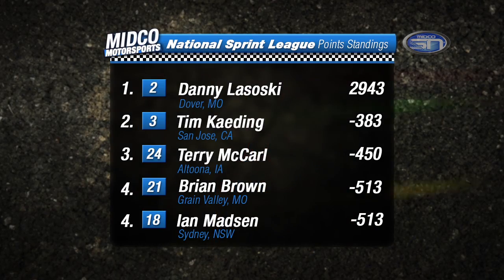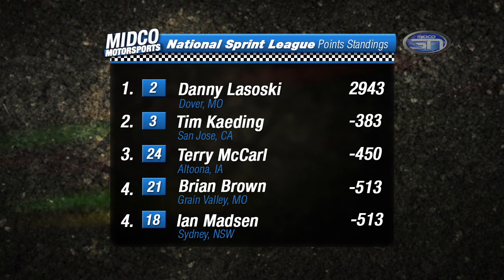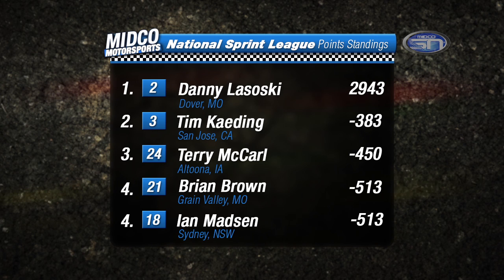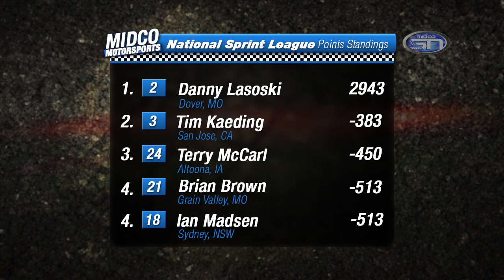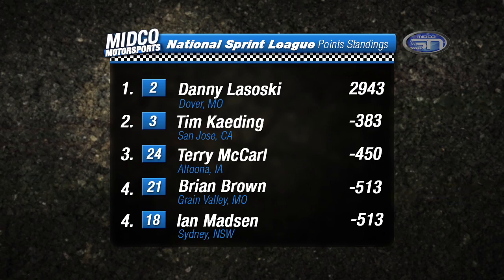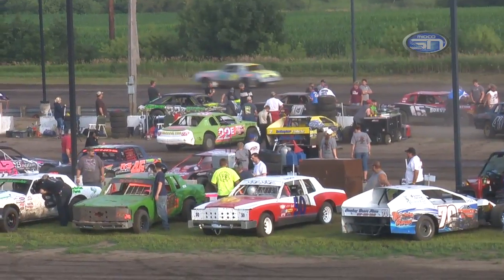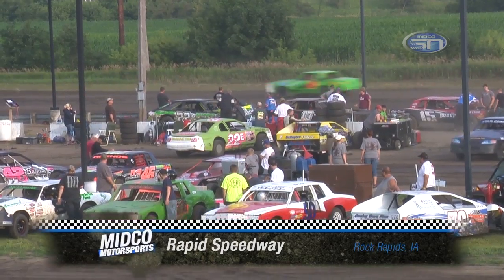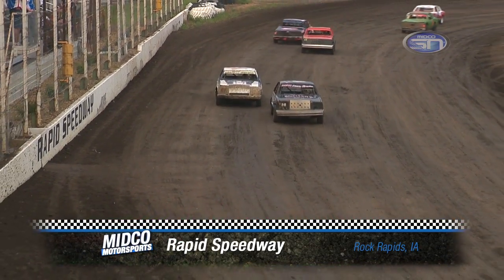Dobmeyer's the 5th driver to win a National Sprint League race this season, but he's got a long way to go to catch Lasowski in the standings. 4 wins and 7 top 5 finishes have helped the dude build a huge lead over Tim Cady. Dobmeyer currently stands 8th. Let's head across the border to Rock Rapids, Iowa. Rapid Speedway kicking off its weekly show with a sportsman special.